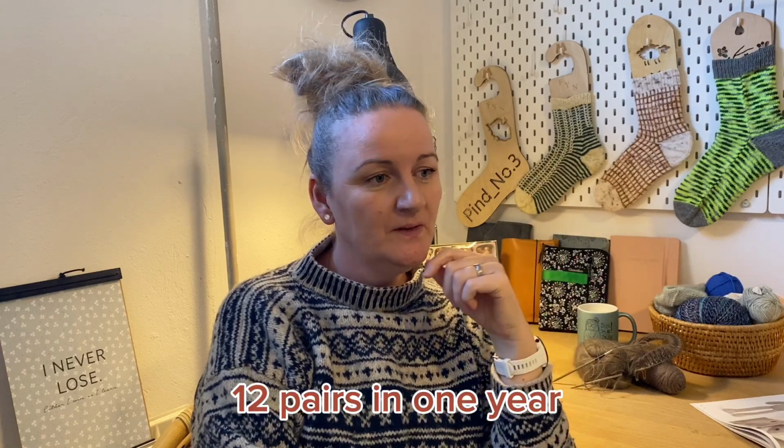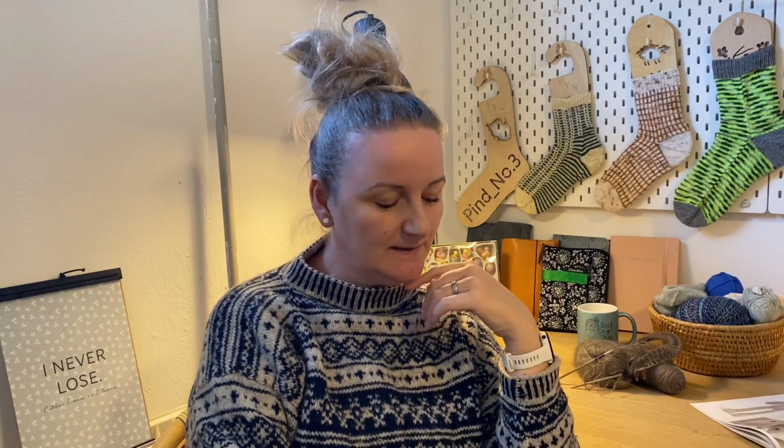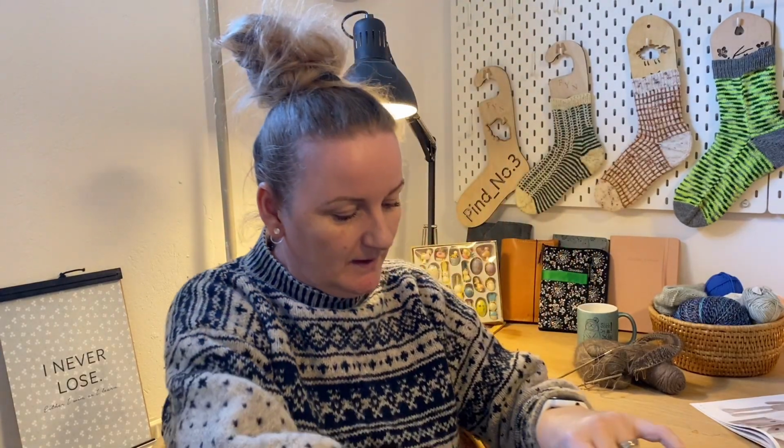The socks I'm knitting every month are a Danish knit along called 12 par på et år, and it's more or less just about knitting from your yarn stash. So no new yarns can go into the 12 pairs of socks. So this yarn I have had in my stash for a year, maybe, something like that. And yeah, I can show you the yarn.